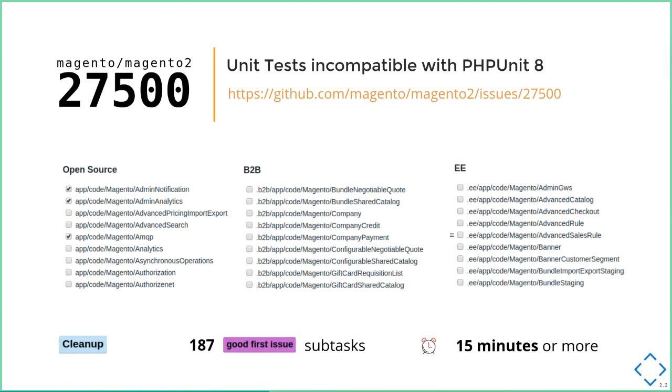Magento 2 unit tests to PHPUnit 8, and actually I was recently notified that Magento even plans PHPUnit 9, but we want to make them compatible with PHPUnit 8 first, and that's a very quick and easy job to do. So if you want to just learn PHPUnit or you want to improve the unit tests, you can take this ticket. Now, what is important, because it was mentioned that you can assign yourself to the ticket.